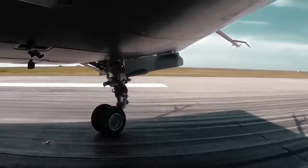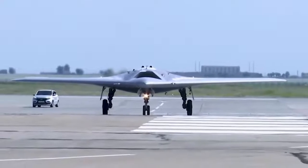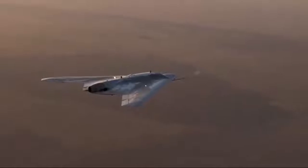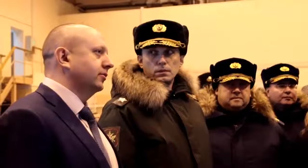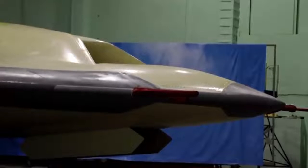prototype. The two drones could be seen with a visible difference in design, as the second one on the right has a flat nozzle and displays a stealthier design compared to the first on the left, which has a round nozzle. In December last year, Russia unveiled a new stealthy prototype that featured a stealthier nozzle configuration, which is said to increase the drone's low observability and combat efficiency.